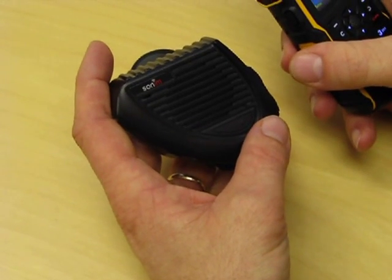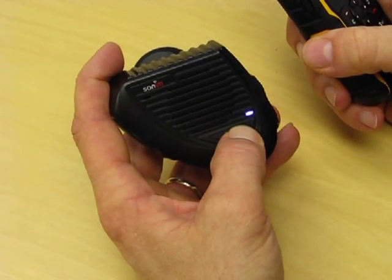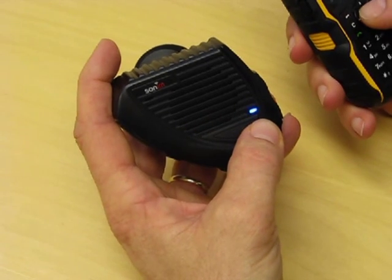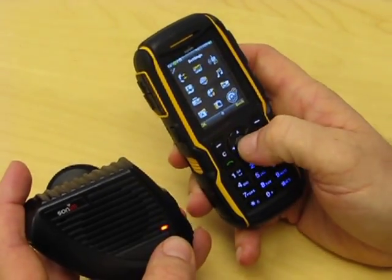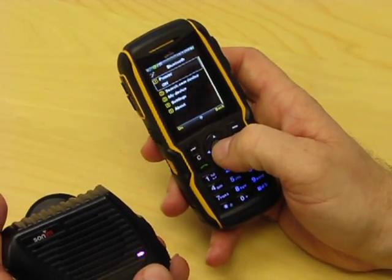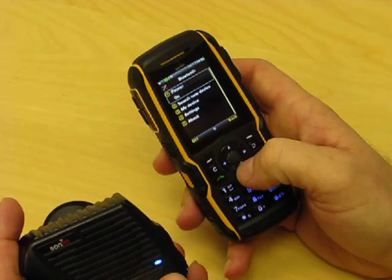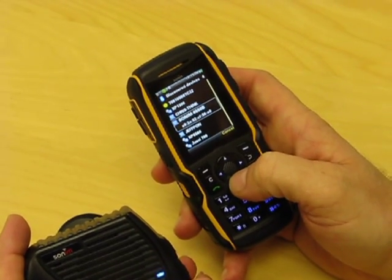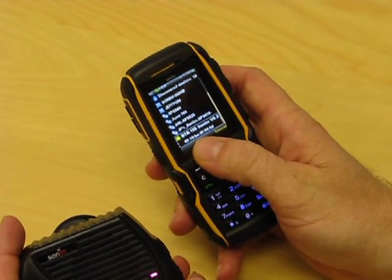Here's how to pair your Sonim BTR-155 with the Sonim phone. From the RSM, press and hold the multifunction button for 6 seconds until the blue and red lights start flashing. From your phone, go to Menu, down to Settings, scroll over to Connectivity, and down to Bluetooth to power the Bluetooth on. Then go down to Search New Device and look for the device to show up on the list. You will be looking for the name BTR-155 Sonim.